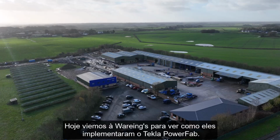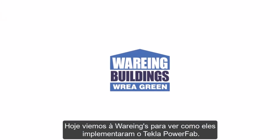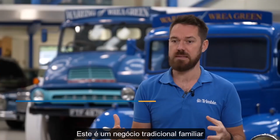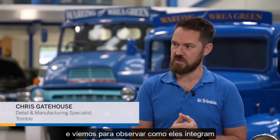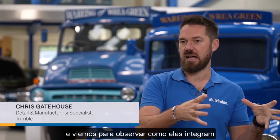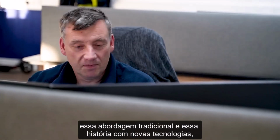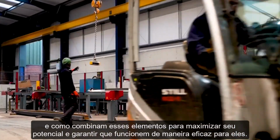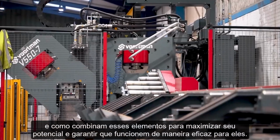Today we've come to Wareing's to have a look at how they've deployed PowerFab. This is a family-run traditional business, and we've come to see how they mesh that traditional approach and that history and take in new technology, and how they bring those together to unlock it and make it work for them.